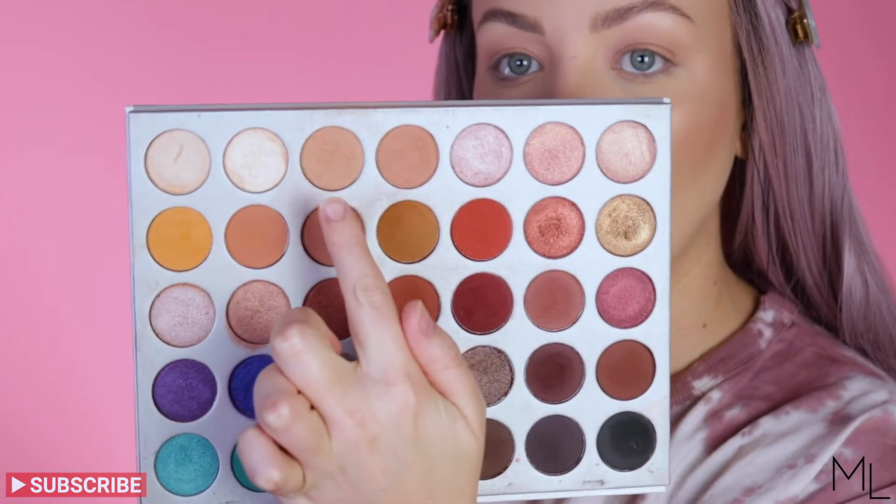Okay, so my eyes are primed, and I'm now going to do my eye look. I'm going to start with this transition color right here. This palette doesn't have shade names, so I'm just going to have to point to the colors. And I'm just taking it on a Delium Tools 785 blending brush. This is my all-time favorite blending brush, all time. I love Delium Tools brushes.